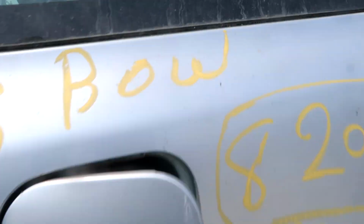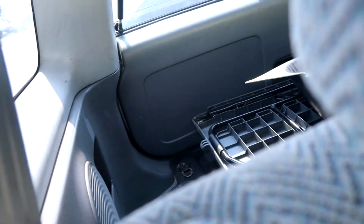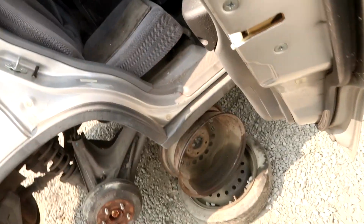First things first, always with the CRV, is whether the axle is in there, and it is not. But this one, let's see. What the hell is that? Oh, yeah, there's an axle in here. If I could open this or jump in. Hell yeah.